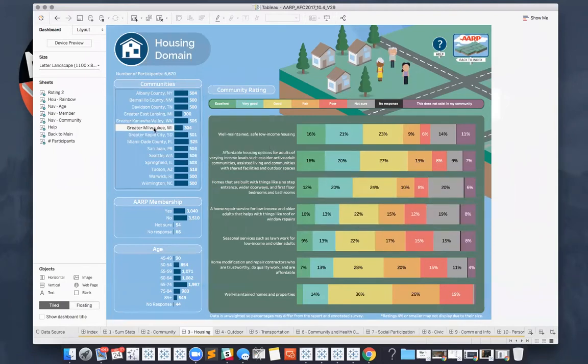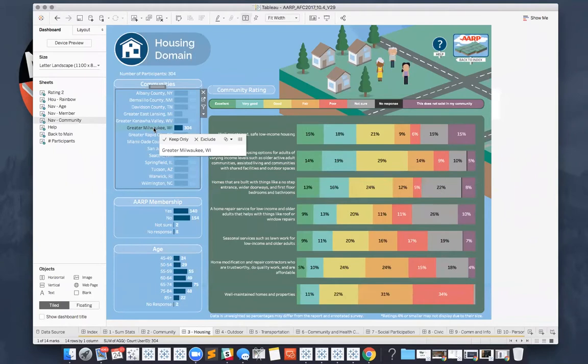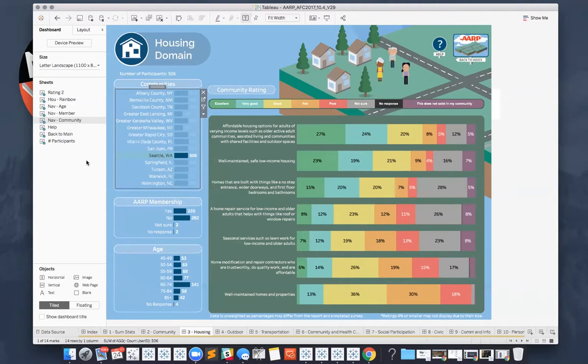So you can see under communities, if I click on, I can see right off the bat that Greater Milwaukee has fewer people in this survey. So if I click on that, did it isolate? Yep. That is now only looking at people in Greater Milwaukee. And if I want to jump real quick and check out, let's say Seattle compared to Milwaukee, that's fine too. I can see real quick who answered what.